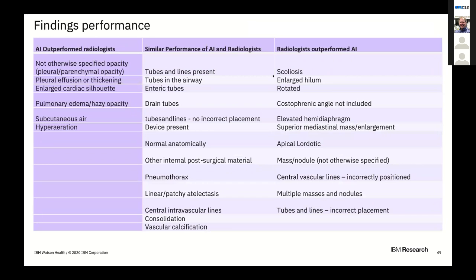And in fact, if you look at things where machines are similar, here are the findings that we found they were similar. And there are findings where the machines outperform the radiologist. And there are many cases where the radiologists outperform the machine, and these are the difficult findings associated with tubes and lines and their placements, as well as nodules and certain things that were also a little bit of a surprise as to why the machine missed it.